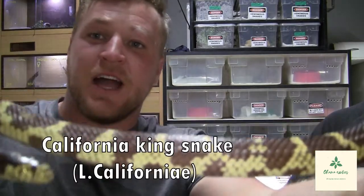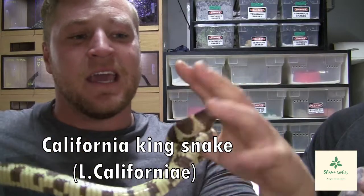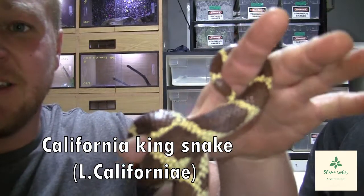Got a Californian king snake, just a normal variation, as you guys saw the albino previously. And judging by what I can see from this one's tail, I'm gonna go with it's a female. Julian said he thinks this is a male. I know it's a male. Oh, he knows it's a male, just like he knew with the previous one that he didn't know. Wrong, wrong, wrong.